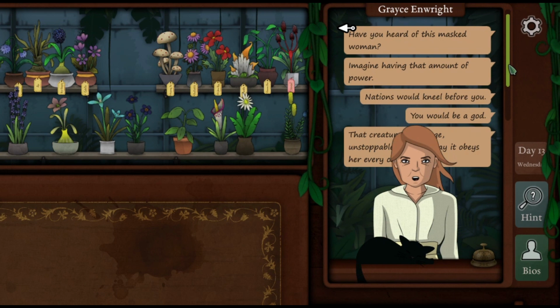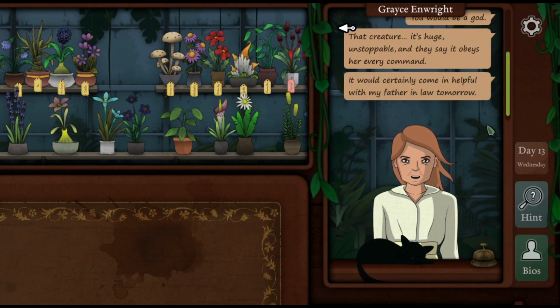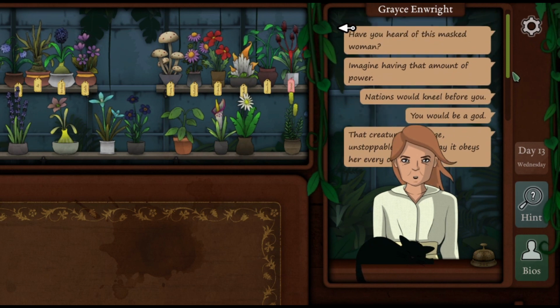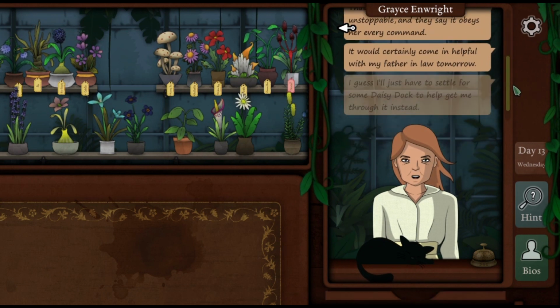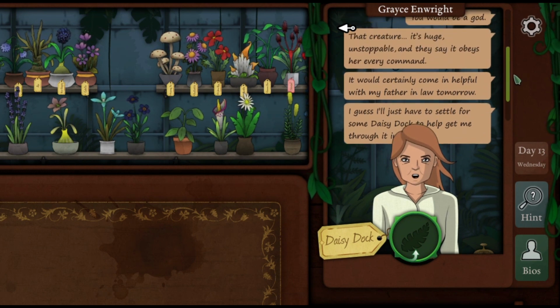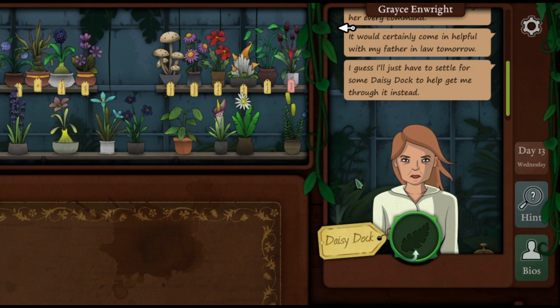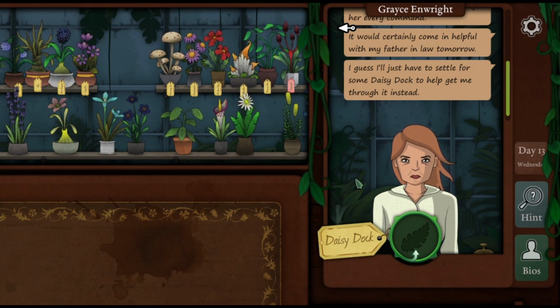Have you heard of this masked woman? Imagine having that amount of power. Nations would kneel before you, would be a god. That creature, it's huge, unstoppable, and they say it obeys your every command. It would certainly come in helpful with my father-in-law tomorrow. I guess I'll just have to settle for some Daisy Dock to help me get through it instead.